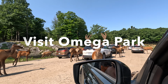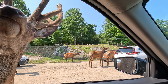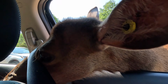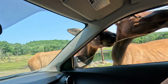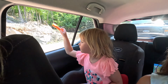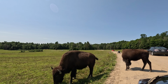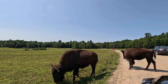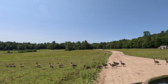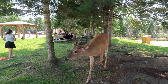About an hour's drive from Ottawa is Montebello, where you'll find Omega Park. This is the most Canadian experience you could have while visiting Ottawa, as you have all these interesting animals coming right to your car, like a car safari, and you can feed them carrots and really get up close and personal with animals that you would not typically see outside of Canada. Visiting Parc Omega is definitely a must for families visiting the region.